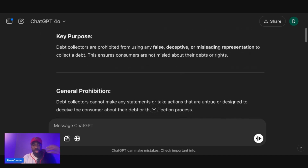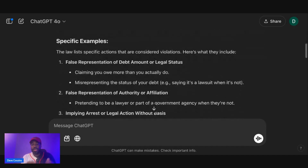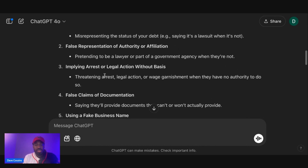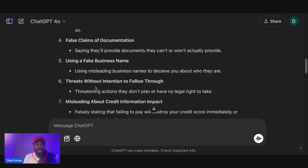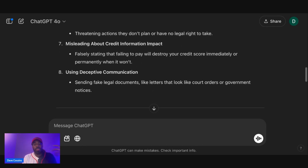So it'll break it down, give key purposes, and also give you specific examples of how to leverage this if it happened to you. Let me go over some of the examples. False representation of debt or legal status. False representation of authority or affiliation, pretending to be a lawyer or part of a government agency when they're not. Implying arrest or legal action without basis. False claims of documentation, using a fake business name, threatening without intention to follow through. Misleading about credit information impact, using deceptive communication. So these are different examples of this specific law.